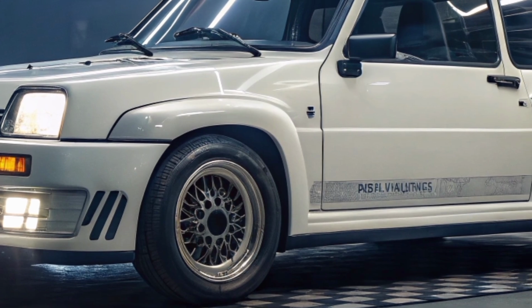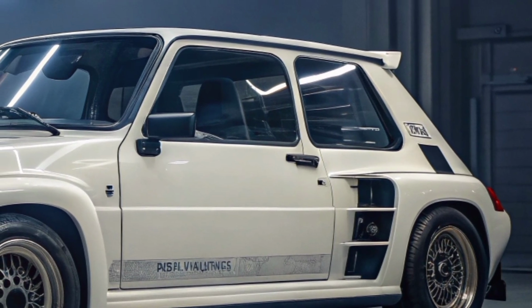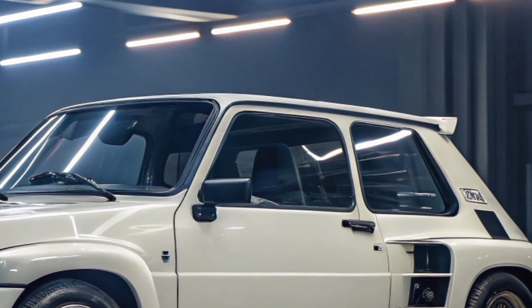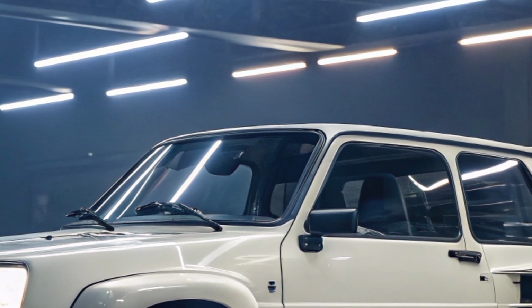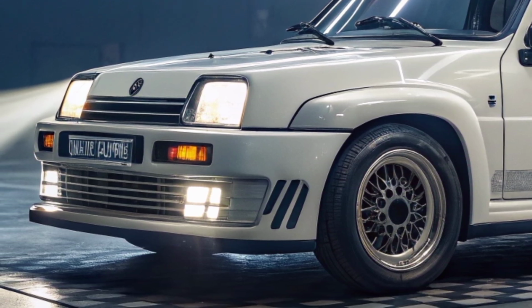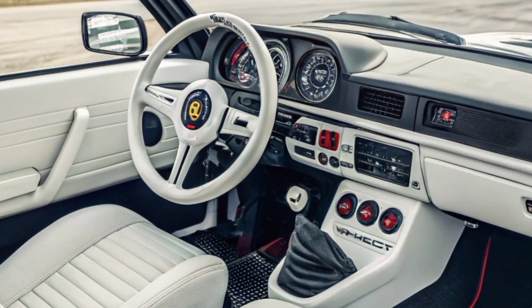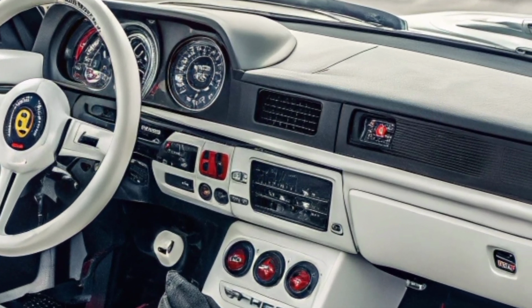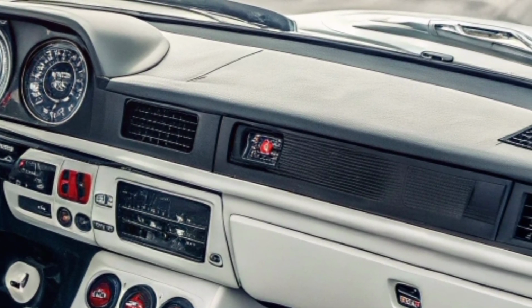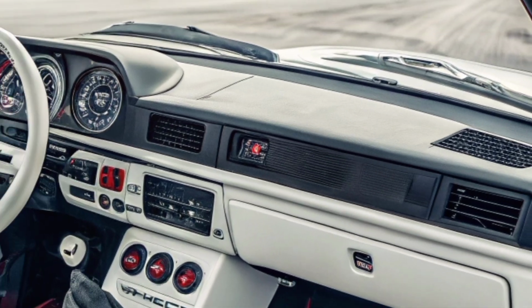Side profile shot under glowing streetlights, close-up of retro LED taillights. Let's start where all legends begin, the bloodline. Back in the early 1980s, the Renault 5 Turbo lit up the rally world with its wide hips, mid-engine placement, and wild turbocharged heart. It wasn't a car, it was a rebellion on four wheels. And now, 4 decades later, Renault returns, with vengeance and volts.